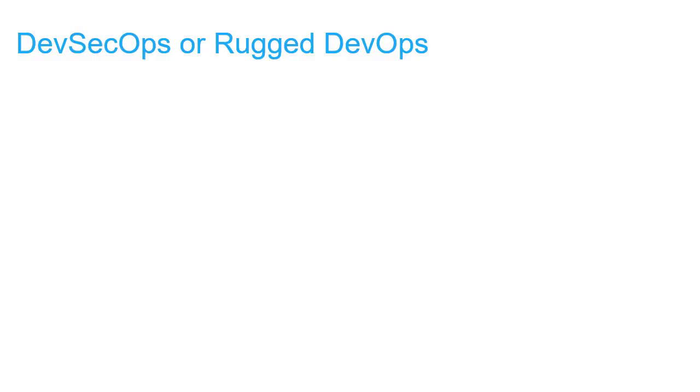DevSecOps, or rugged DevOps. As we are moving to DevOps, it means increasing the frequency of deployment in production. This business agility can't come at the expense of security. With continuous delivery, how do we ensure that our application is secure and stays secure? It's a big question. How can we find and fix security issues early in the process?